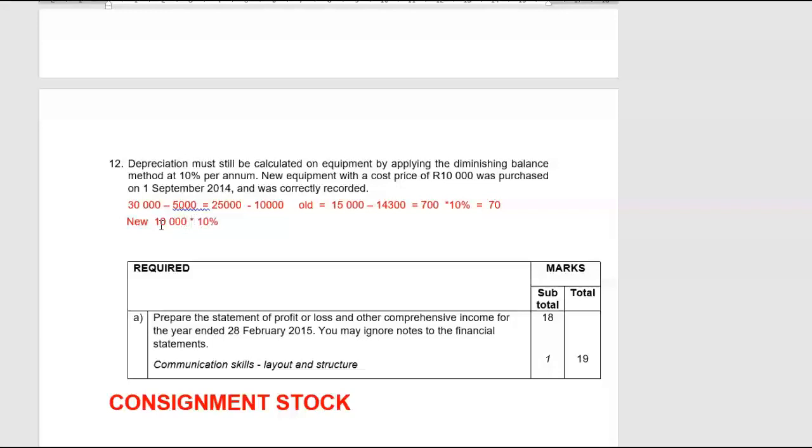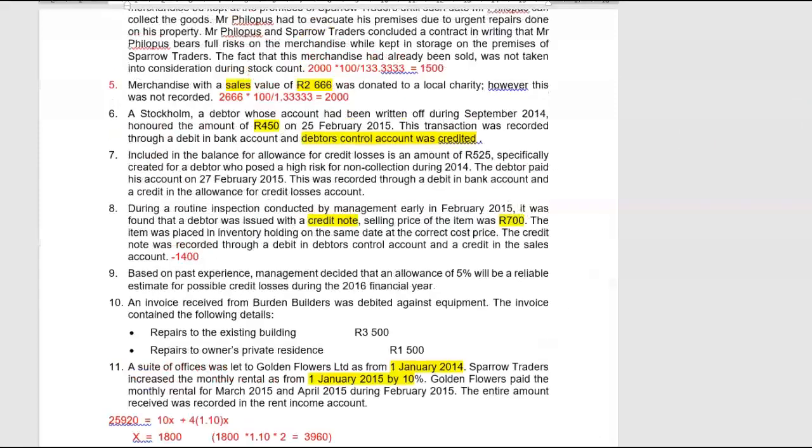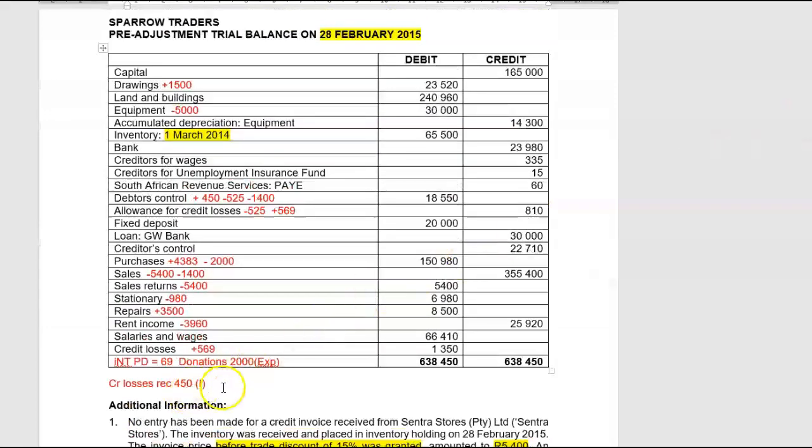10% per annum on the reducing balance method. We've purchased it on the 1st of September, so we've used it for 6 months in the current year. That gives us a total amount of depreciation of 570 Rand. We would have debited an expense account, depreciation on equipment, and we would have credited our accumulated depreciation on equipment with 570 Rand. Good, and that is in the question.